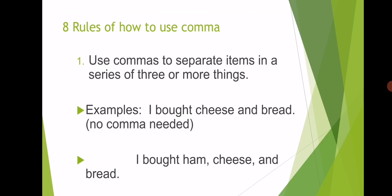So, as we can see in this example, I bought cheese and bread. We don't need to put a comma because it shows that there are only 2 different items. In the second example, I bought ham, cheese, and bread. It shows that if we have 3 or more items, we need to put a comma after ham and after cheese. This last one is optional because it is the second to last item.